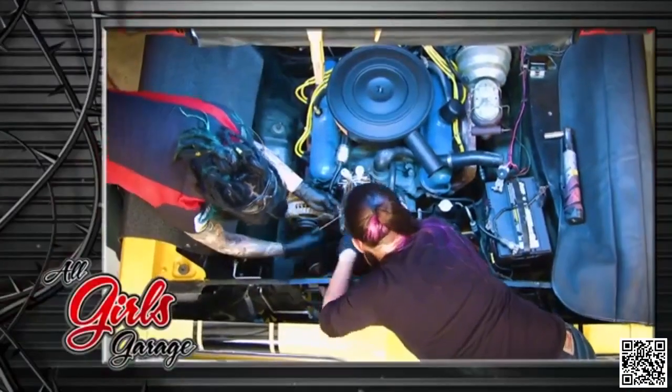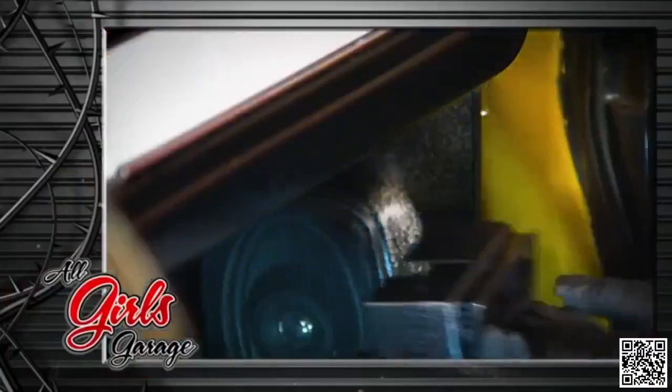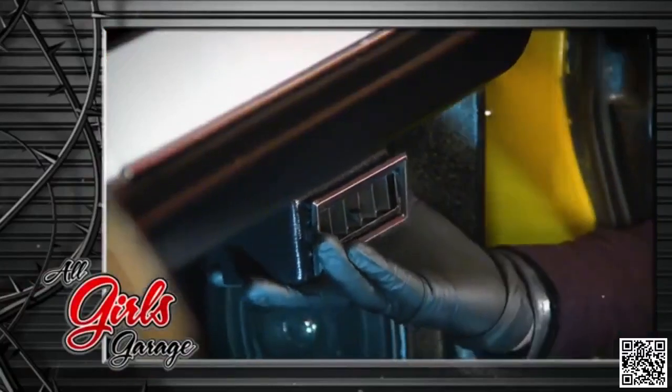Bogi and Faye have the new bracket installed with the compressor, and next, Bogi will take us inside the cab to take a look at how all the vents are going to work to bring cold air inside.